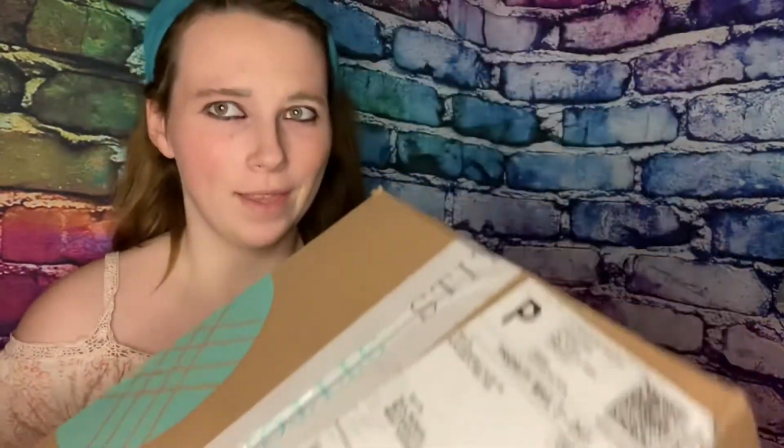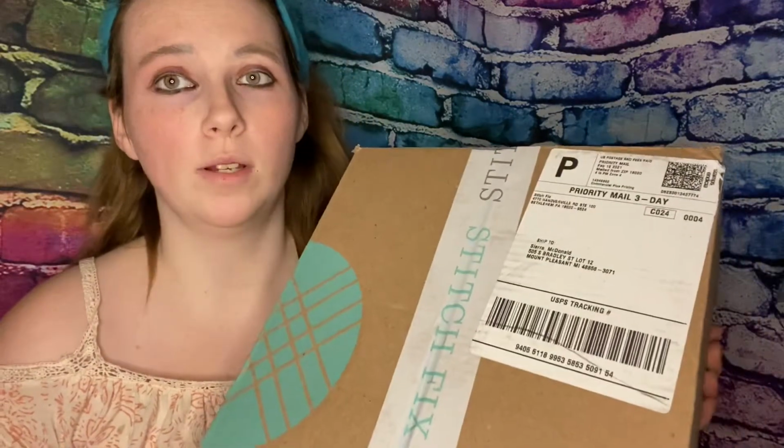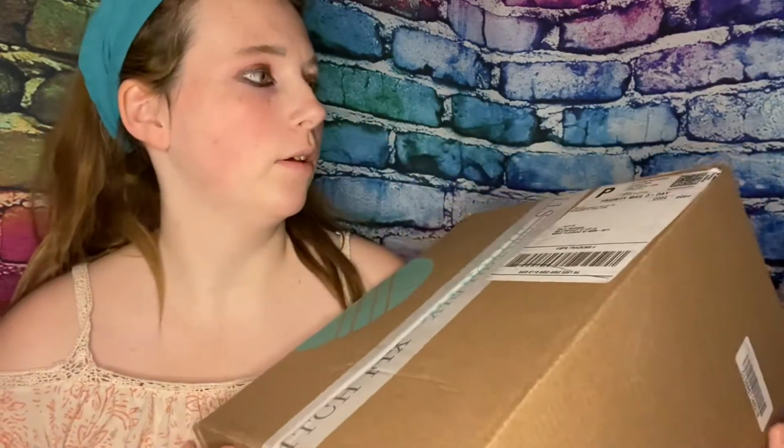Today we have my very first Stitch Fix box. I'm very excited because I've heard some things about them. I know some of their pieces can run a little bit more expensive, but I actually have a $25 credit to spend on this box. For those of you who do not know, Stitch Fix is a styling service. You get a stylist who styles to your preferences.